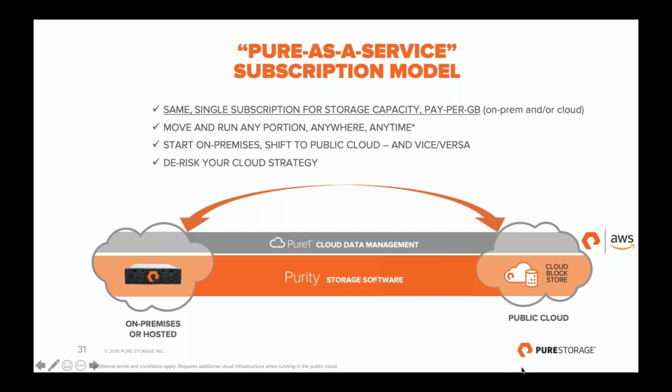But the way the contract works, Pure as a Service, it's one contract for everything Pure. So whether you've got 100 terabytes on premise and 50 terabytes in the cloud, you would just see one bill for 150 terabytes, and you could move the data between on-prem and the cloud, and it's still one individual bill where you're paying per gigabyte.